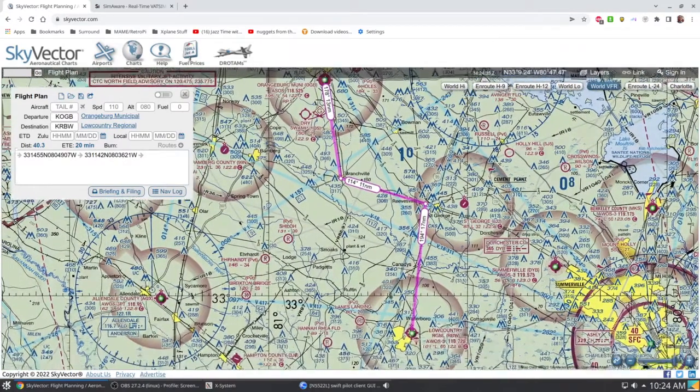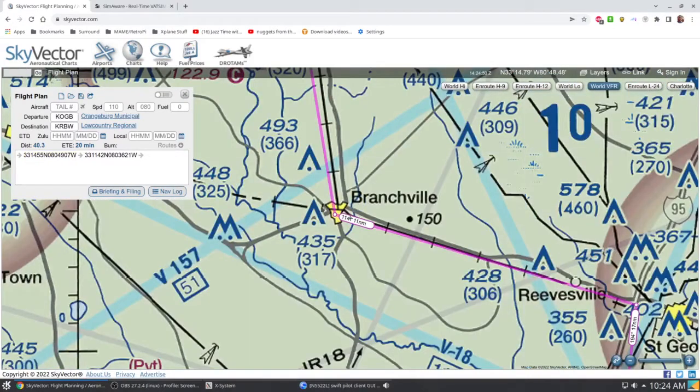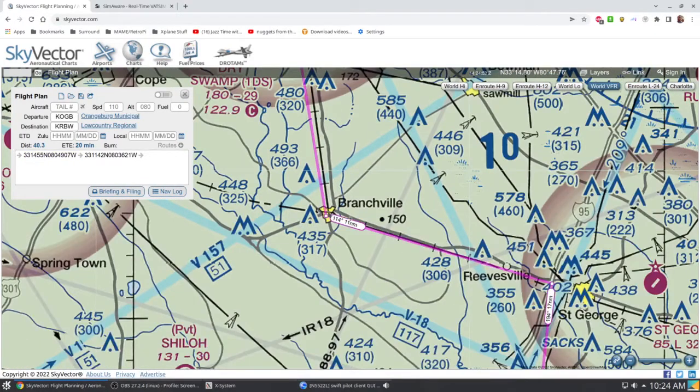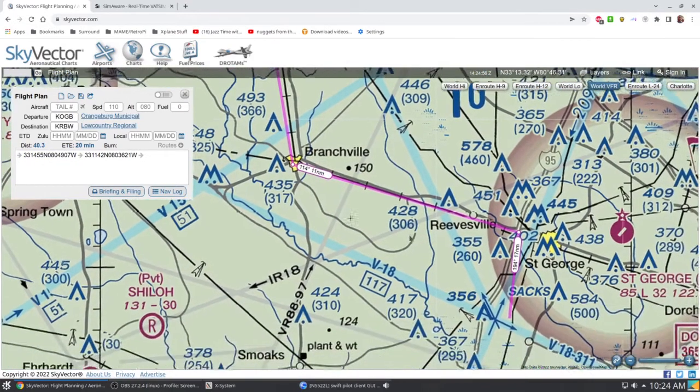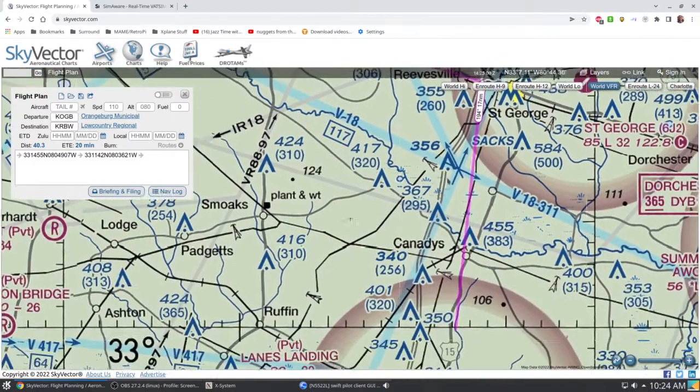We'll go to Walterboro. And I'm doing this all again VFR, and I just wanted to show you on the map how I plot out a VFR path here. So leaving Orangeburg, there are train tracks. That's what that symbol is. Train tracks. So we'll follow the train tracks into Branchville, and then there's train tracks again that then go to Reevesville. And from there, we pick up I-95 and just keep it off our left-hand side.